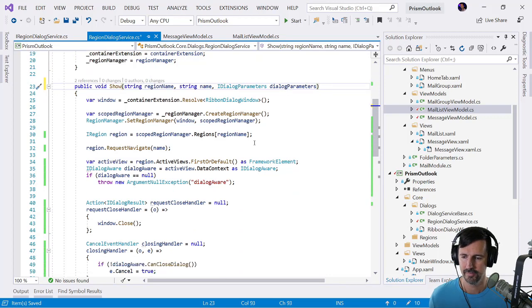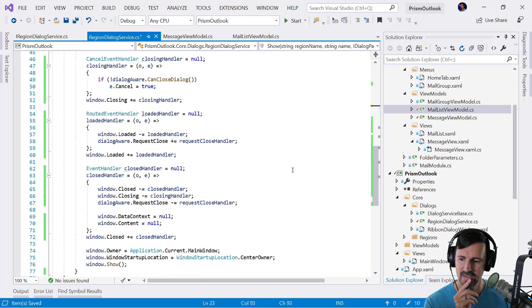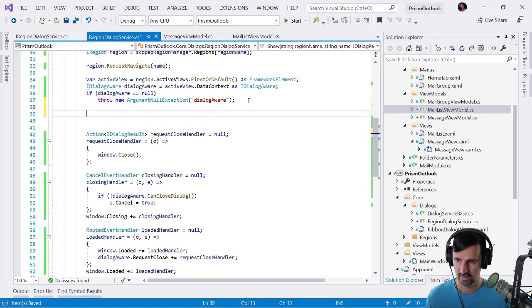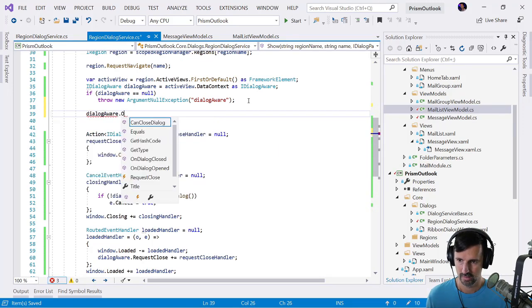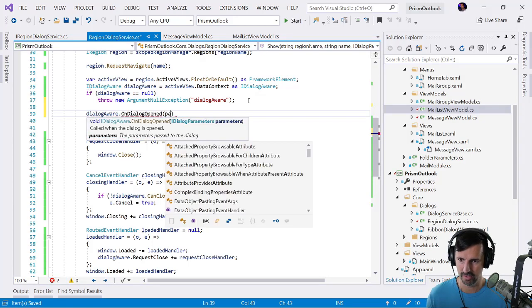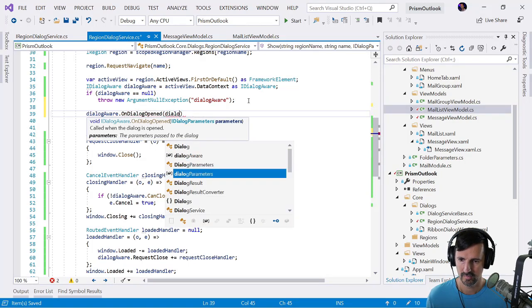Okay. So how do we want to do this? I could just do this. dialogAware.OnDialogOpened, right? And pass in the parameters. Oh, but I called it dialogParameters. Just like that.